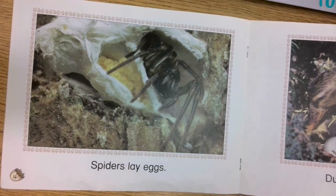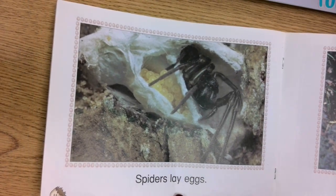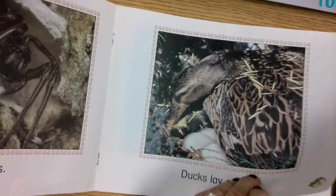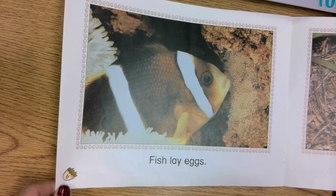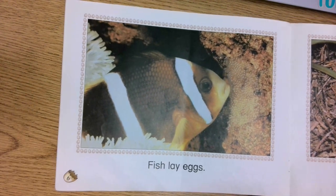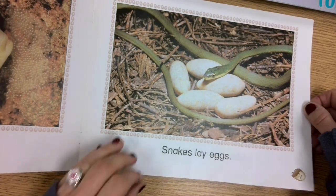Spiders lay eggs. Do you remember another animal that laid an egg in our story? That's right, the duck. And the duck uses the ground. That's right. What about, do you know where the fish lay eggs? Have a look. Yes, fish lay eggs in the water, under the water. That looks like a little Nemo fish, doesn't it? Good connection. Okay, here's our snake.